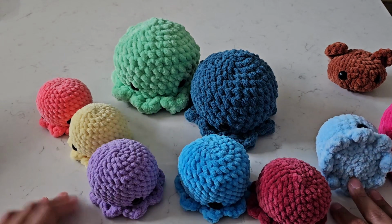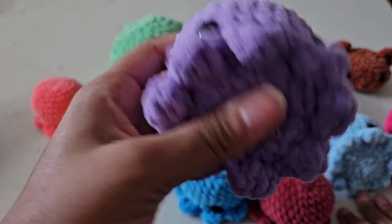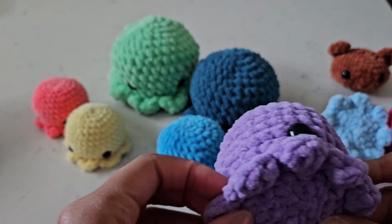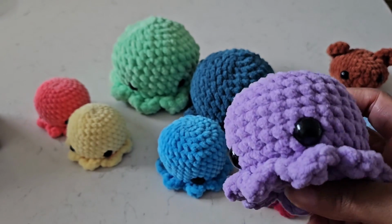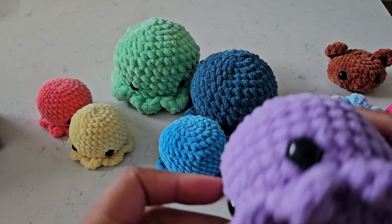First chenille yarn I tried was Big Twist Posh. Not this purple one in particular, but Big Twist Posh. I really enjoyed it for being low shed, and it was really easily accessible because my Joann's is really close to me and I could just go in store and pick it up. And it's very affordable too.